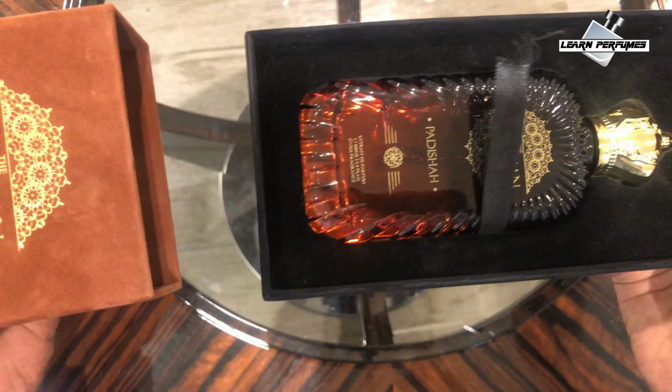Bottle design is very unique. I think I have never seen any design like this. The cap is something. If I focus on the cap only, the fragrance which comes to my mind is Clive Christian, from this cap. But this cap is related to this box, as I told you before that this is from the Ottoman Collection. So this gives you a little historical touch, or the name Padishah, the king. So this is like a crown.